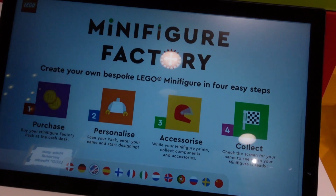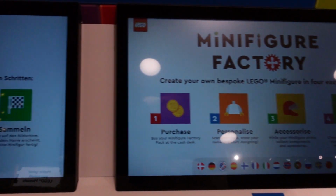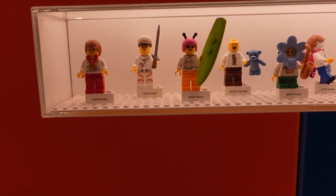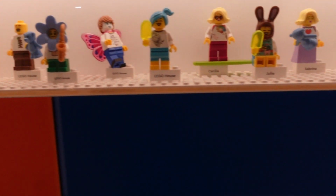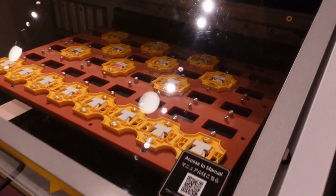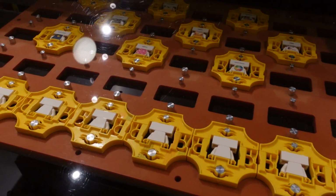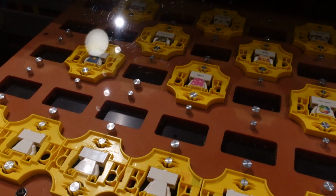They have the minifigure factory here with exclusive torsos for the actual Lego house, which I managed to get 1 or 2 done. I got some Christmas jumpers made up as well, and again used the points for that, so I was very, very lucky. And that's their big printing machine of how they actually get all the torsos and everything done. Didn't take long at all.